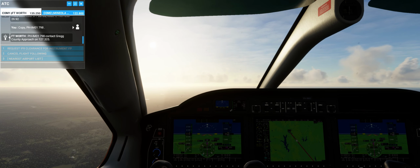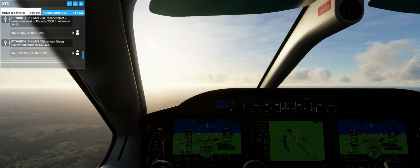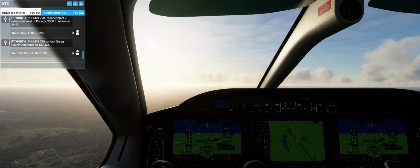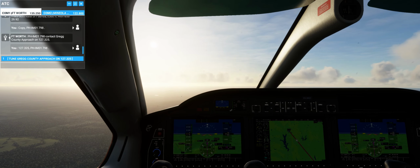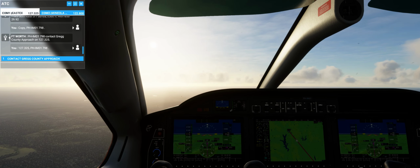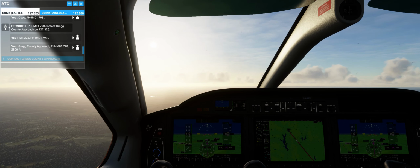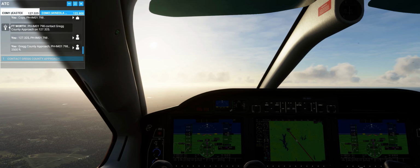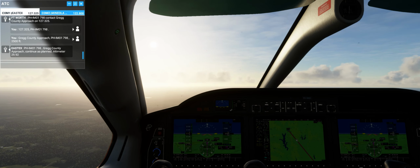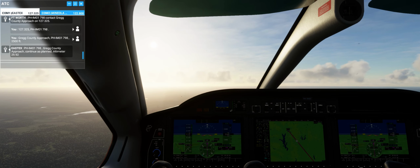Contact Greg County Approach on 127.325. 127.325, PHIM 01798. Reduce speed to 210, then descend and maintain 8,000. American 497 reduced. Greg County Approach, PHIM 01798, 2,500 feet. PHIM 01798, Greg County Approach, continue as planned.